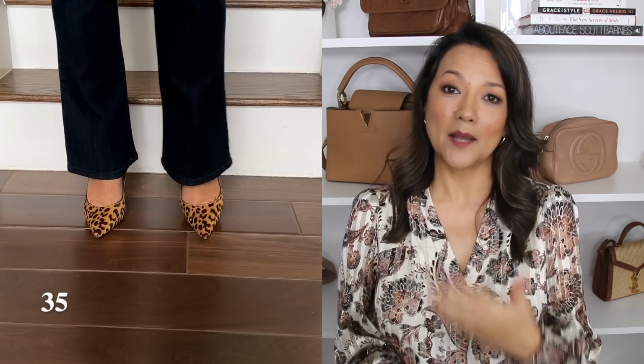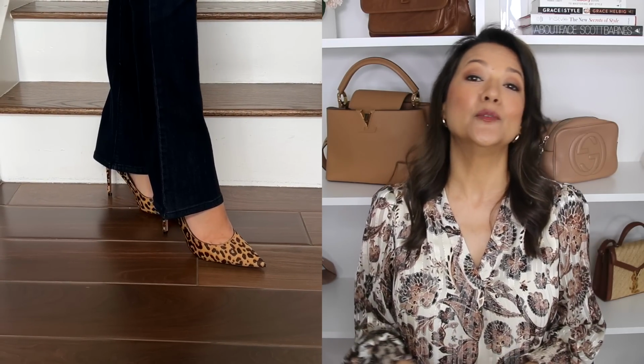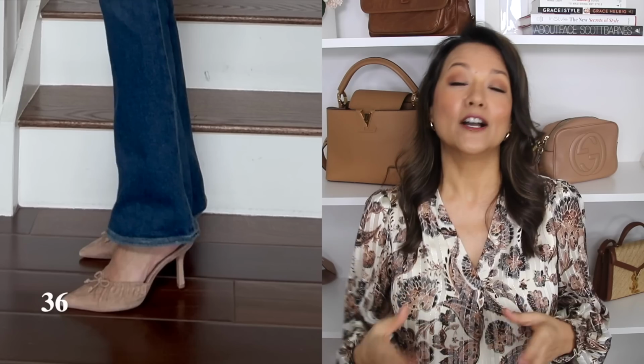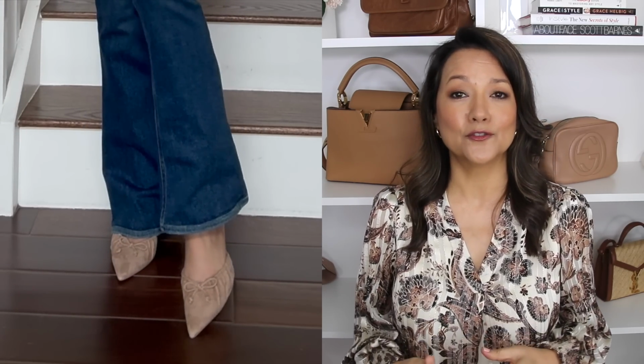We're also seeing a lot of leopard, so that is coming into play now, and a beautiful pointed toe leopard shoe would also be another easy one that you could style with your jeans, in addition to even some fabrics. So suede is a really popular fabric and a beautiful one to have on your pointed toe shoe, especially during the fall season in some of these neutral colors.